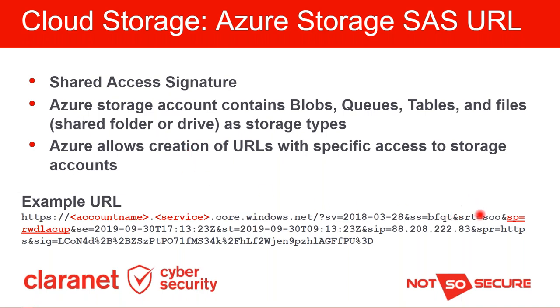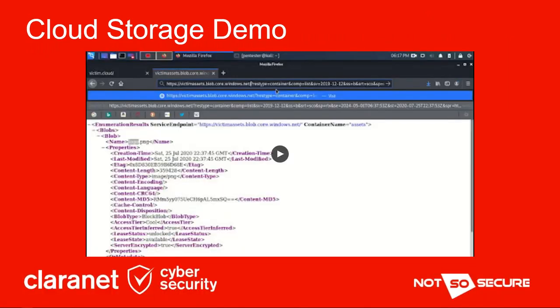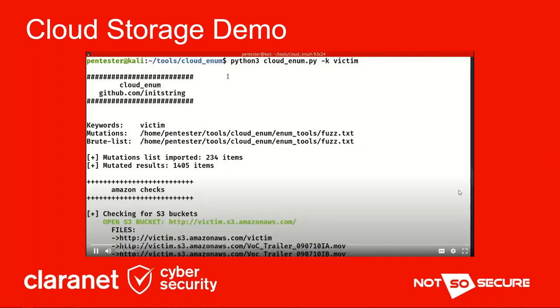The first one is SRT, and this is which resources we have access to using this link. S, storage account, C, container, O, object. If you have all three, this is a very powerful link. The next is SP, and this lists the permissions that we have across these things. Read, write, delete, list, add, I always forget the others, but we've got a nice table that lists them all on the course itself. We're going to have a look at abusing one of these URLs now and enumerate some cloud storage.